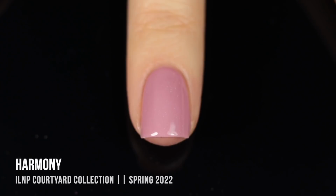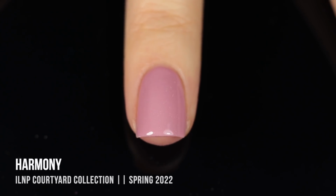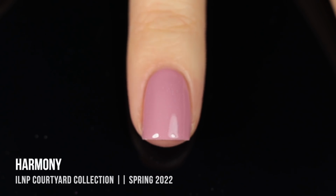So this one was full opacity in 2 coats, which I thought was actually pretty impressive considering it has that crelly-like formula, but I really enjoyed it. Very nice, very self-leveling and smooth.